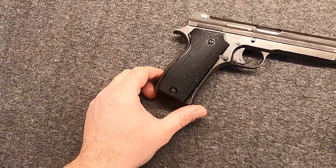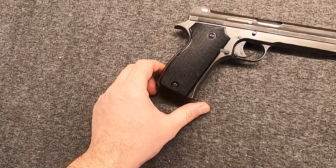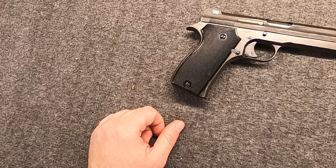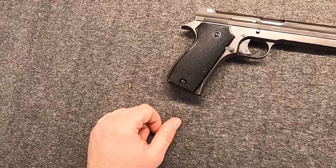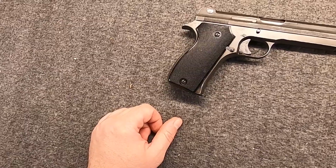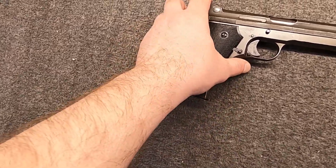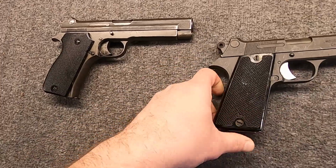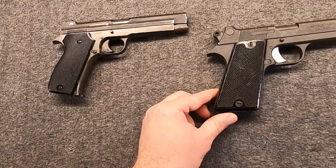This was officially adopted as the Mle.1935A, sometimes also known as the PA.1935A or just PA.35A, PA standing for basically pistol automatic. This would be the runner-up in the competition.